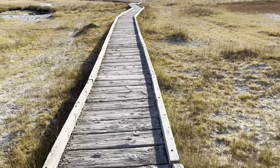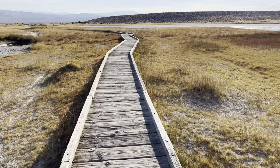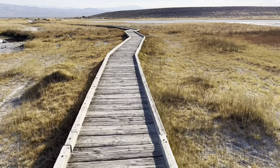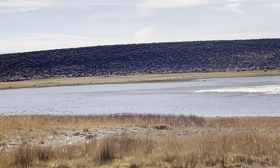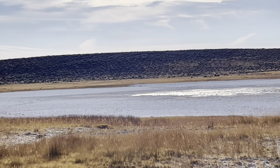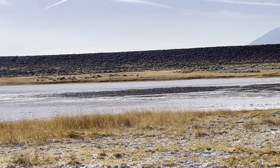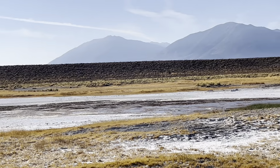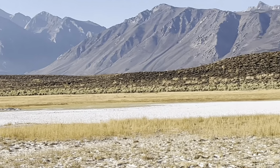Cute walkway over the little marshlands here. I have a feeling this is a popular one. That might look like water. It's all like salt. A little water right in the middle there. Pretty interesting. Nice colors of that.